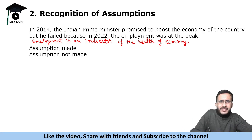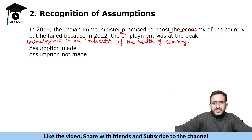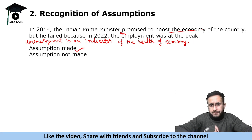Now we are saying that he promised to boost the economy but he failed on what ground? The reason given is that employment, sorry, it should be unemployment, was at its peak. My bad. So we are given the statement that he promised to boost the economy, and the reason given is that he failed because unemployment was at its peak. That means unemployment could be an indicator. That is why we are giving the reason that he failed because unemployment was at peak. So the assumption is true here, because the author is assuming that unemployment is an indicator. That is why he is saying that the prime minister failed in his objective.